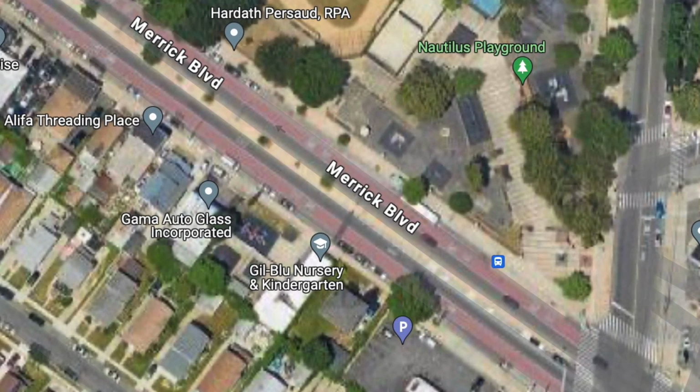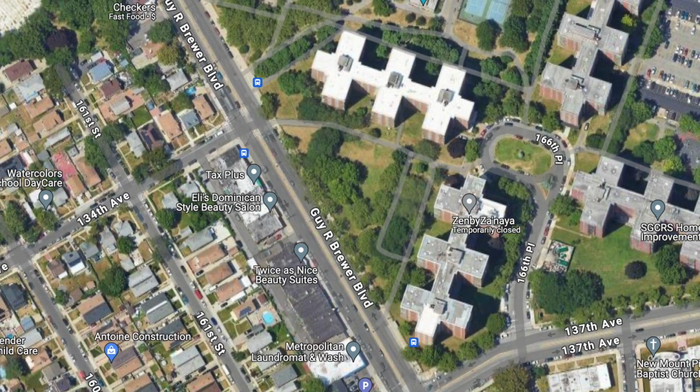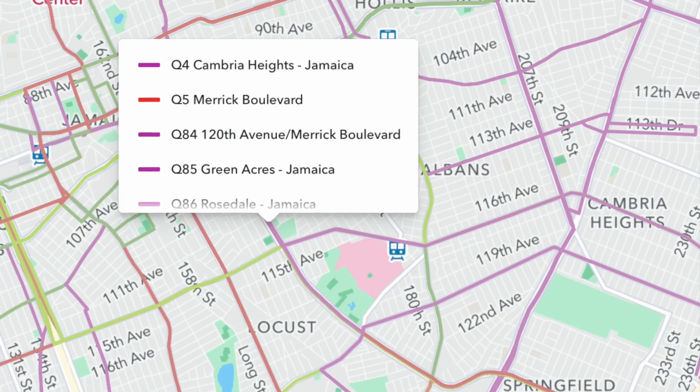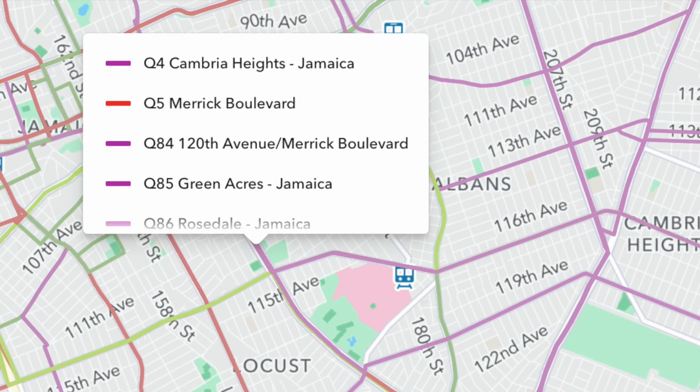Another corridor is Merrick and Guy R. Brewer. These two roads carry 51,000 riders every single day. Yes, I know that bus ridership is down, but that is quickly going back up. The solution that the MTA wants is more rush routes, which is something, but that is a half measure.